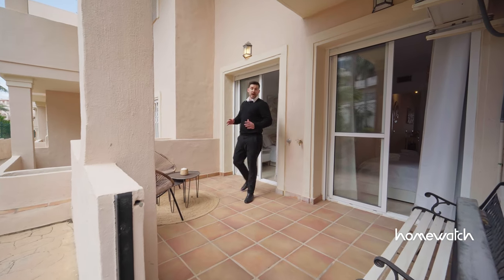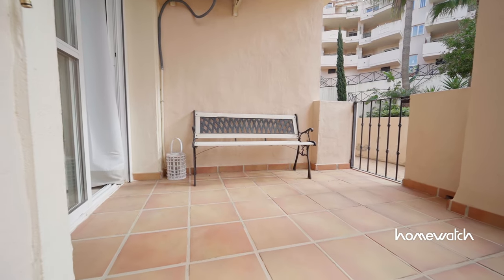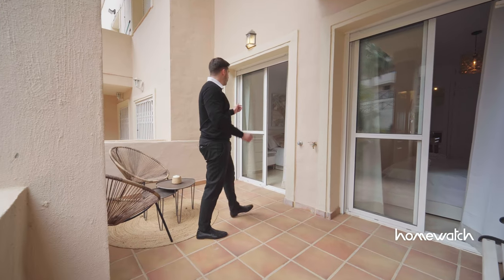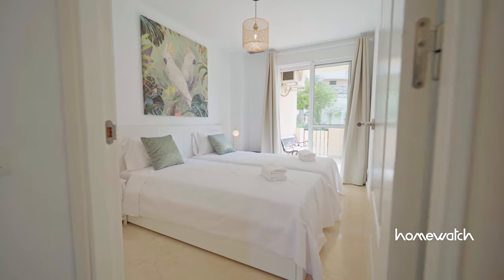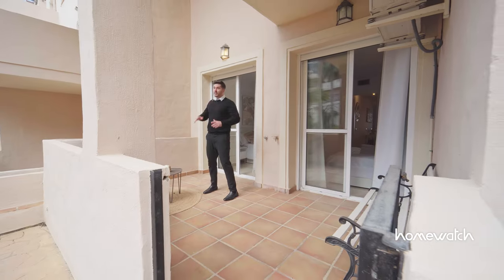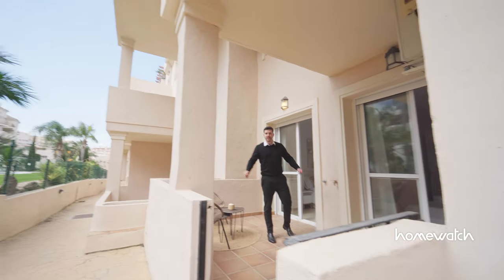So, here we are on the second terrace. Connected to both rooms, the one room with the double bed and the one room with the two single beds. And from here we are only 5 steps away from the pool area. So let's go to the pool.